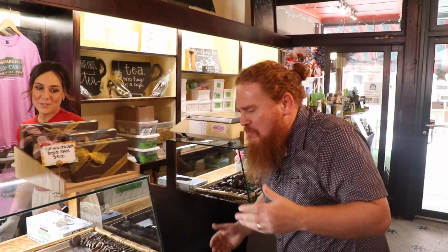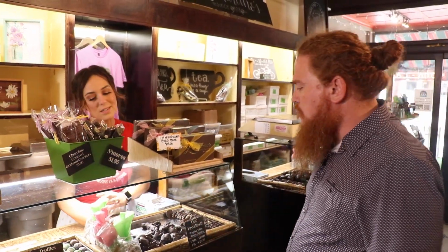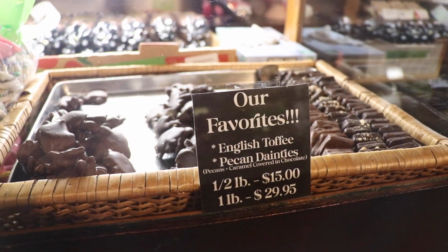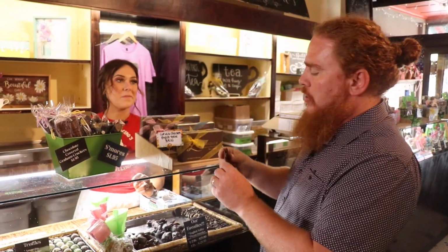Interesting. Well, dare I ask, can I have some more, please? Absolutely. Here are my favorites. These are our pecan dainies, which are like turtles. It's pecan and caramel covered in chocolate, and then our homemade English toffee. These are my absolute favorites. I would love to try one of your favorites.